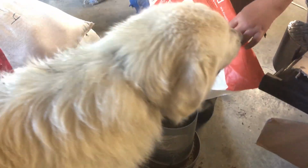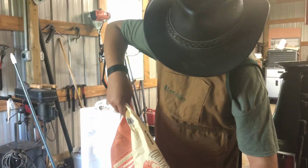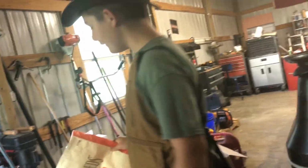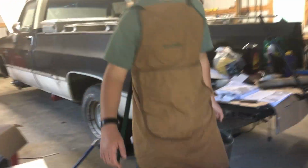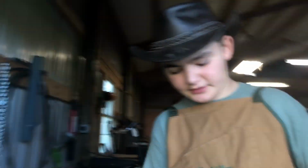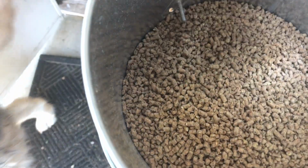Gotta carefully pour this thing in there. It's gotta loose. There we go. That's that bag. I don't know if that was a 1/4 pound per bird or not. And in a minute here, we're gonna go feed the hogs. But first we gotta finish up the chickens. So you can see that's a fair amount more than what they had before.